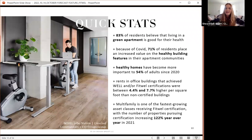To give us some quick stats, as we titled this page, on Fitwel and just general well-being, we'll share a few of these. We do have statistics that 83% of residents believe that living in a green apartment is good for their health. We know, of course, COVID has a huge impact on this mindset, and 71% of residents place an increased value on healthy building features in their apartment communities.